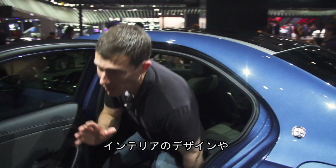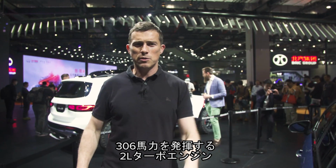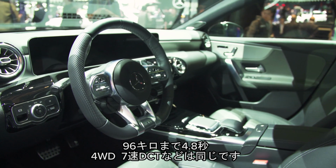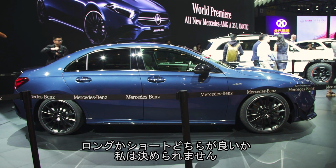So the interior design, the engine, you've got the 2-litre turbo, 306 horsepower, 0 to 60 in about 4.8 seconds, all-wheel drive, dual clutch, automatic gearbox, 7 gears. Does it look better longer or shorter? I can't really make up my mind.